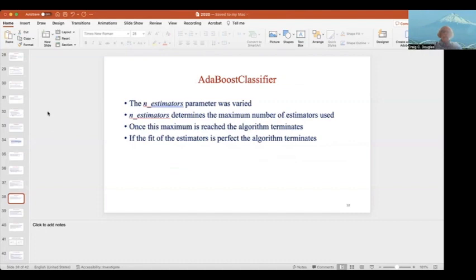Okay, so we had n estimators, and we start generating boosting data based on the estimators until the AdaBoost algorithm terminates. In particular, if the fit of the estimators turns out to be perfect with respect to the data, then the algorithm automatically terminates. Otherwise, it terminates when you reach the maximum number specified of estimators.